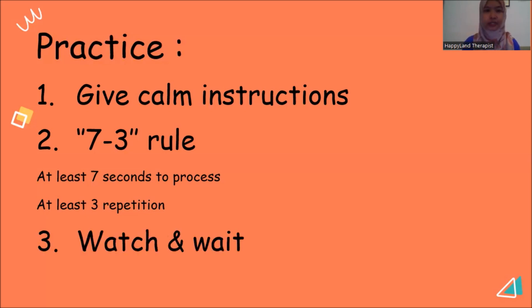And thirdly, watch and wait. Watching and waiting also helps keep us adults from doing what we have requested of our kid for them. We sometimes tend to do it for them so that the task can be done faster. It may be good for us because it settles fast, but it is not good for the children. They learn that they don't need to listen and do, because at the end their parents will do it for them. So you can practice these 3 strategies.